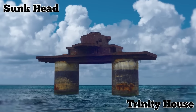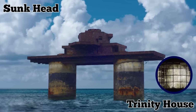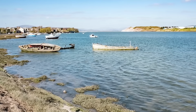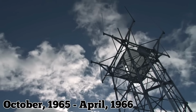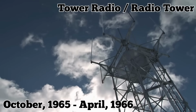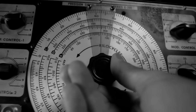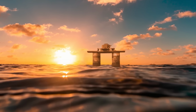Sunk Head. Trinity House briefly explored acquiring this fort to serve as a lighthouse to mark the outer end of the Sunk Head Sands in the Barrow Channel, but there were fears that any settling of the fort on the seabed, making it list, would disrupt the lights, so the plan was ultimately rejected. Between October 1965 and April 1966, Tower Radio used Sunk Head Fort. But when the funding for the project ran out, they abandoned Sunk Head, leaving behind a brand new generator and all of the broadcast equipment.